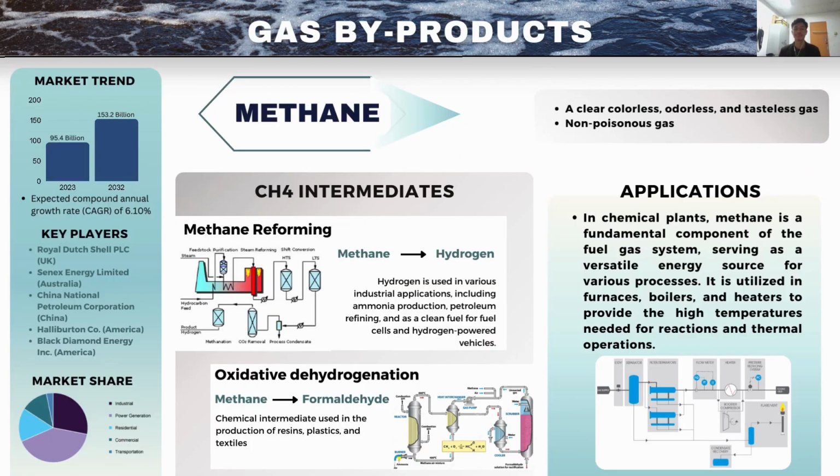Moving on, there are some gas byproducts formed during this process. The first one is methane. Methane is formed as a byproduct due to incomplete conversion during catalytic reforming or steam cracking processes at high pressure and temperature. Methane is a clear, odorless, colorless, and tasteless gas. Methane is mainly used for the chemical industry and power generation. Methane also can be used to produce other valuable products like hydrogen through steam reforming and formaldehyde through oxidative dehydrogenation.